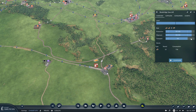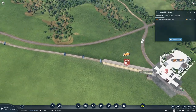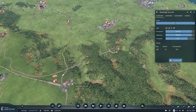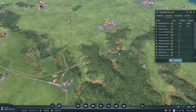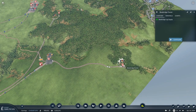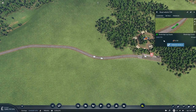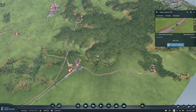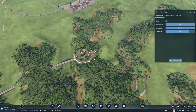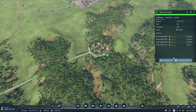What about our sawmill? That's doing quite well. We've got a lot of capacity there though, so we could expand that. And where are you getting your logs from? Bowbridge. Ah, you're getting them from two forests. Yeah, I thought you were. So from here, you're doing okay, by the look of it. Your capacity is fine. It's this forest over here, Ebley Forest, which isn't doing so well. I think we probably need just another wagon on here, don't we?